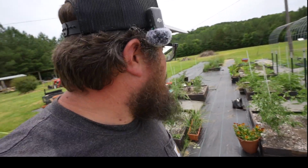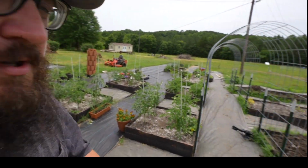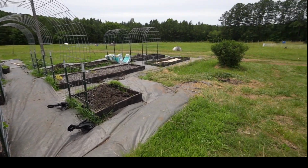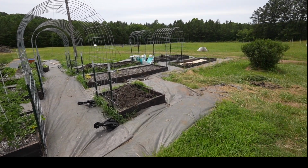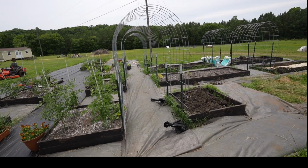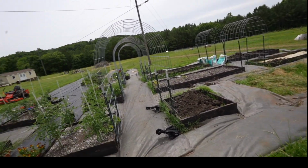But yeah, so the goal with this kind of more short term is I want to get this black weed fabric kind of laid out through the rest of this, because I really hate this stuff. I'll probably pull this back, mow it, and then put the black stuff down. I just got a bunch of staples for the black matting.